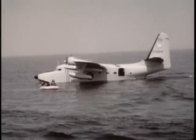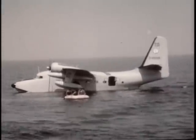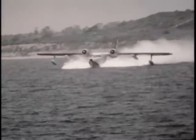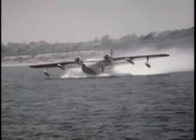Guardsmen are trained to operate under all climatic conditions over all types of terrain. Because the Guard is dispersed in communities throughout the United States, you'll find that many men already are skilled in many of their military assignments before they ever raise their hand to take the oath as a member of the Guard. And that saves dollars for the taxpayers.